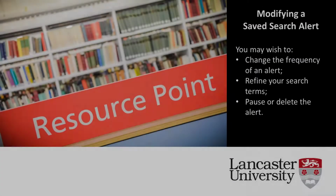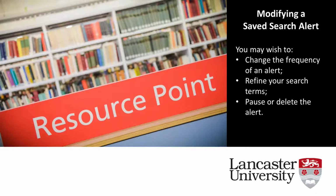In some instances, you will continue to receive alerts indefinitely, or where a collection allows, you may have chosen a different duration. Either way, you might find that you want to modify your alert, either in terms of frequency, or you may want to refine it somewhat once you've had a chance to review the articles that are being sent to you. You may also want to pause or delete the alert if it's no longer required. All of these options are possible.